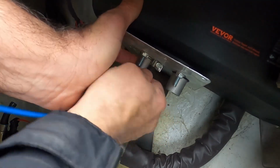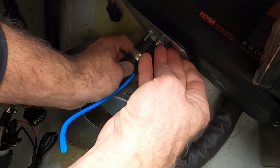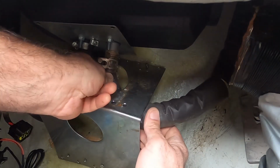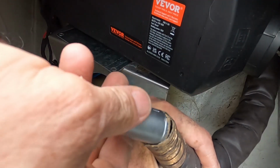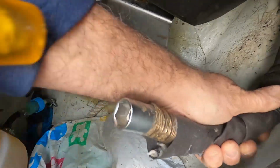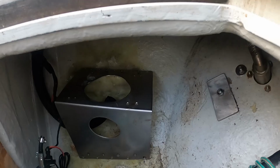Here I go with my second attempt to install the new one. The lack of space made things much more difficult. I had a really hard time trying to connect the exhaust pipe. I've been trying desperately to enlarge it a bit, but... well, I have been working here for almost 2 hours now. And the diesel heater is still not on.